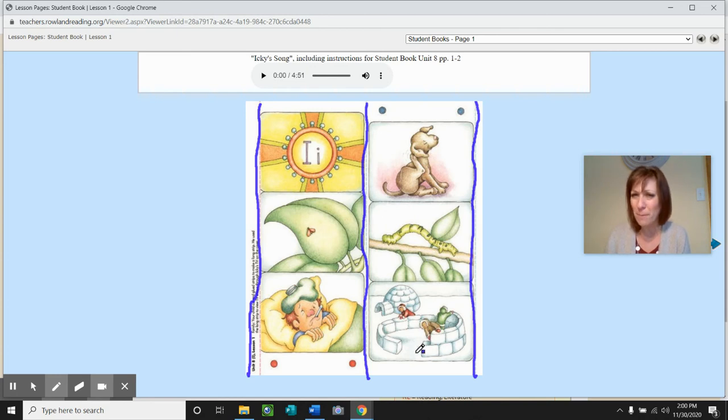And do you remember what that ice house, that snow house is called? You have to live somewhere cold where there's lots of snow. It's called an igloo. Say igloo. Igloo. Good. Does igloo start with I? Yes. So Icky could watch all of these shows because they start with the letter I.